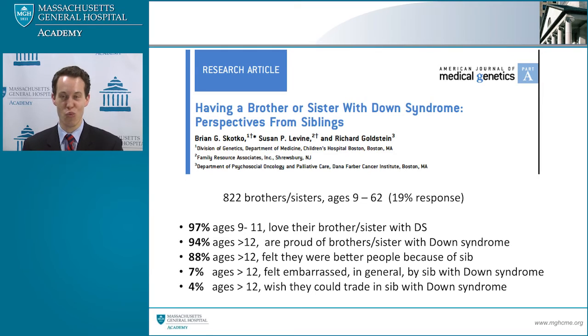You know, as a researcher who worked on this, it's always after the fact you wish you could do another question. And I often wonder in the typical population, how many of us wish we could trade our sibling in for another sibling? And I suspect that it would be higher than 4% here.